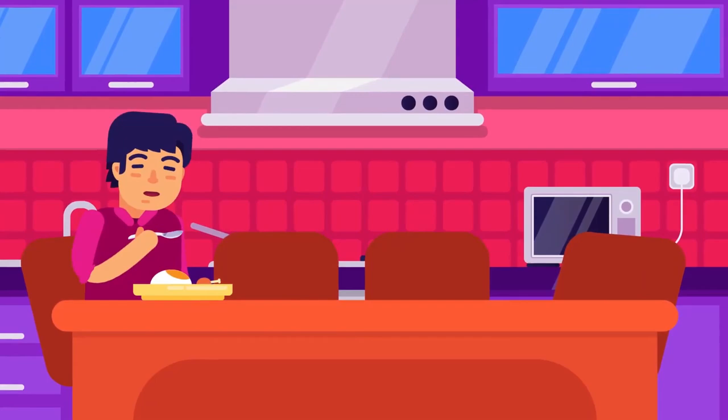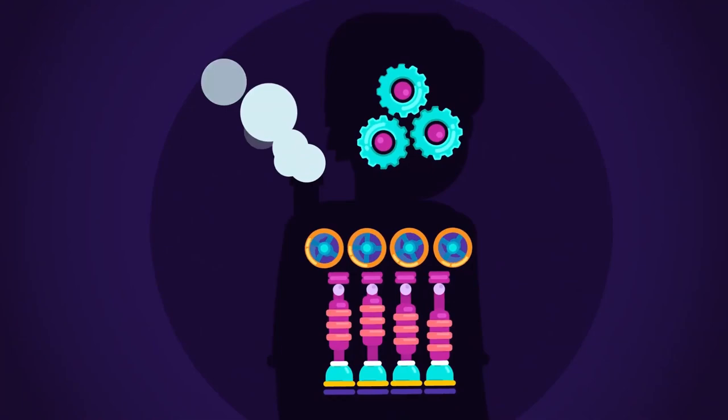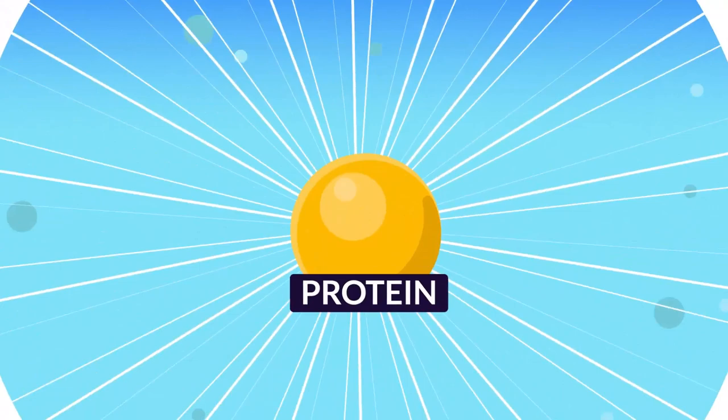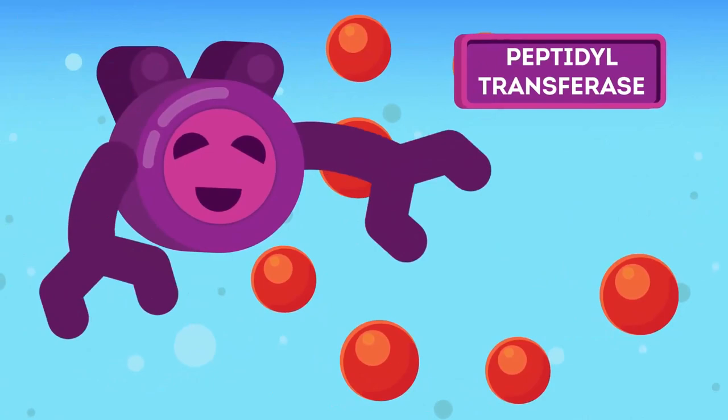Our body is like a machine that wears and tears upon functioning, but unlike any machine, it grows and reproduces. To carry out these processes, it requires food. A classic example of this is that whenever we eat proteins, they are broken down to their simplest form, called amino acids. They are joined together to make proteins for our cells' protoplasm.